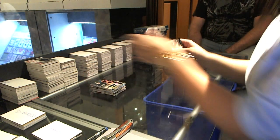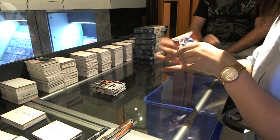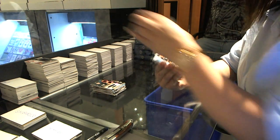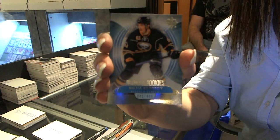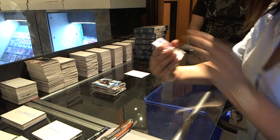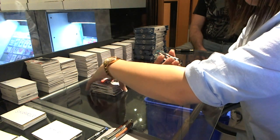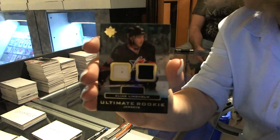Alright. There's the final pack. Base numbered to 499 of David Backes. Ultimate Rookies numbered to 499 of Nikita Zadorov. Good. 11-12 Ultimate Signatures of Jordan Eberle. And an Ultimate Rookie dual jersey of Elias Lindholm. There you go.